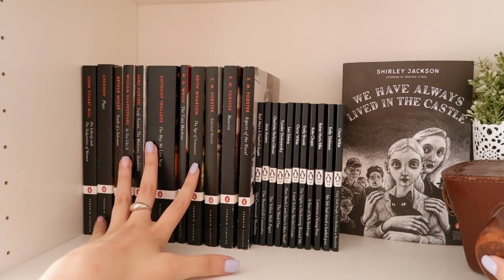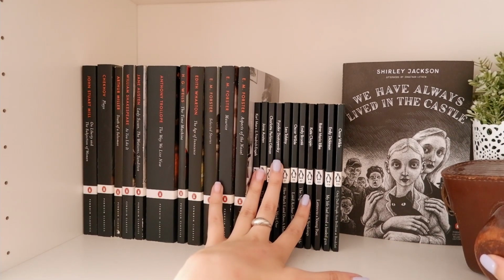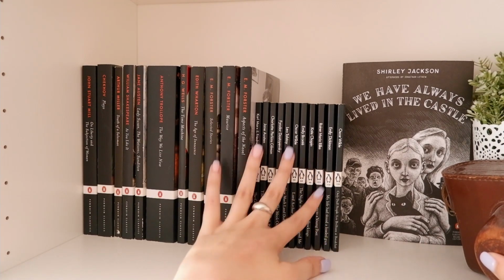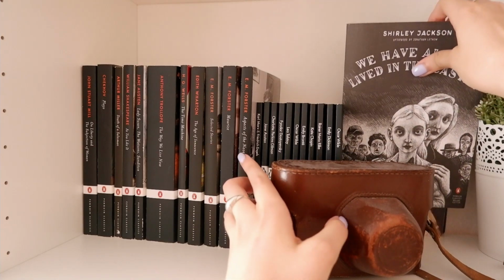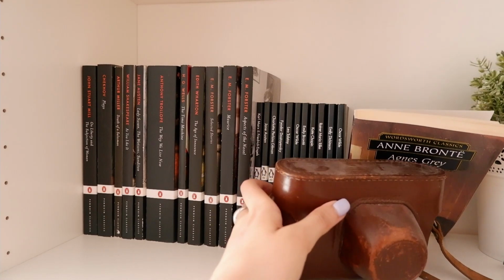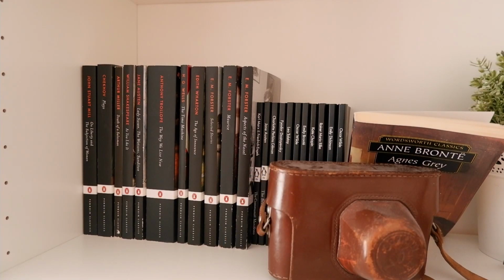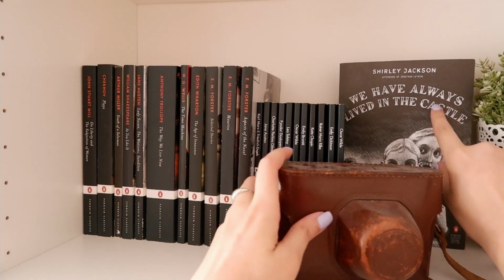As you can see, here I have the Penguin Black Classics, the Penguin Mini Black Classics, I don't remember what they're called. Here I have, wait, let me check, actually I have two other books hidden behind this book. This is the Penguin Classics Deluxe Edition. Yeah, I knew it was something deluxe. This is Deluxe Penguin Classics.